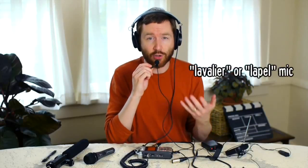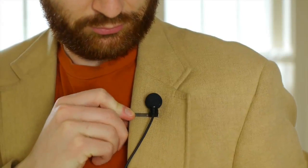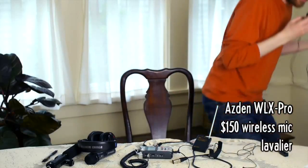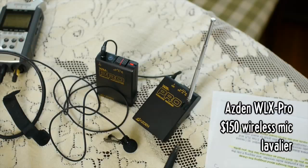If you need to get really close, a lavalier mic like this, also called a lapel mic, is a popular choice for interviews. It clips on and it's omnidirectional, meaning it picks up sound from all directions. I bought this Azden wireless mic system because I shoot weddings and I need to mic up the groom to capture the wedding vows. But it tends to get a lot of interference when lots of people are around.